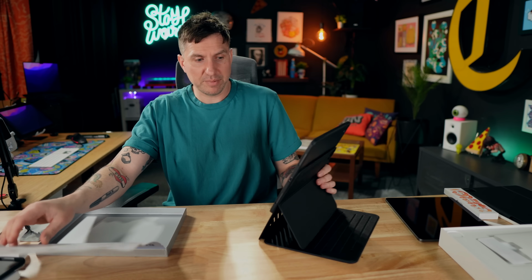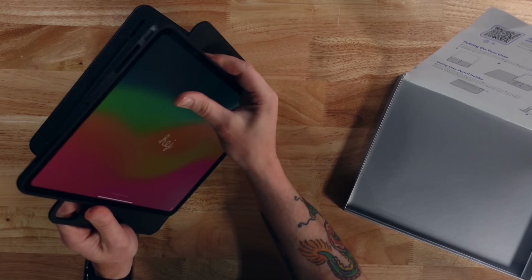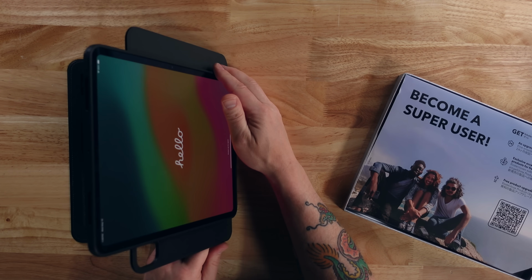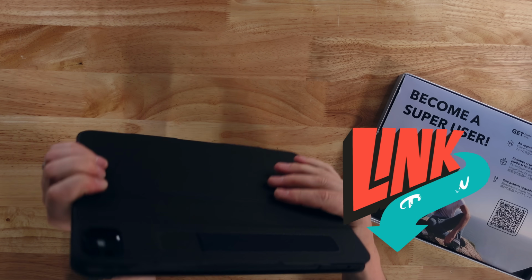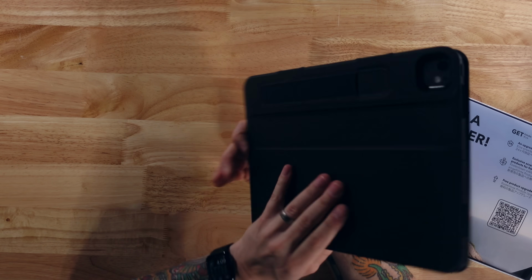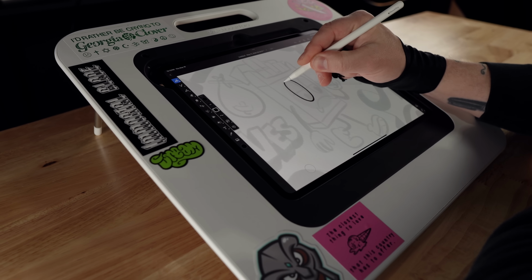Oh, you can shift it up higher. That's cool. And then you could also have it vertical like this. And that magnets as well. So this is a nice versatile folio case. I like how easy it comes on and off, and it's got a little sleeve for the Apple Pencil. I think this is the case I will use when I'm traveling with my iPad, but most of the time it'll probably live in the Sketchboard Pro or the dartboard.